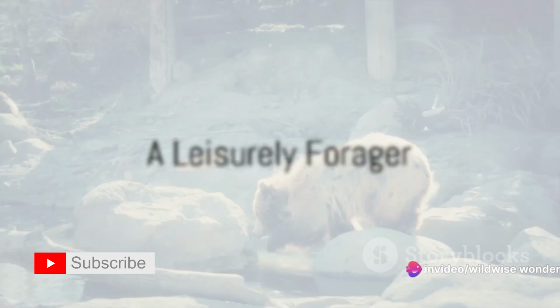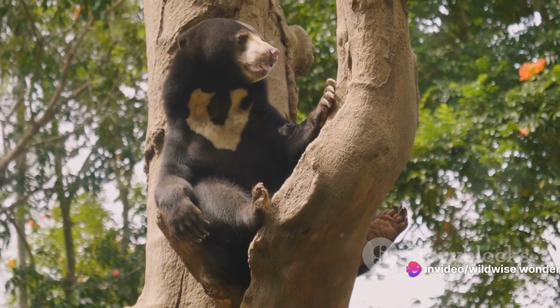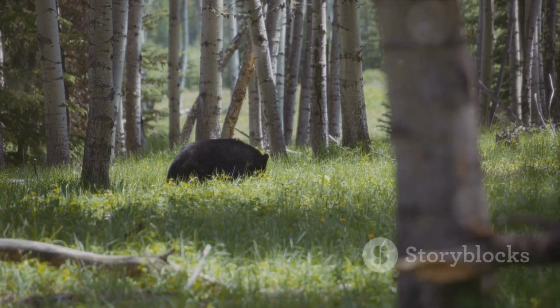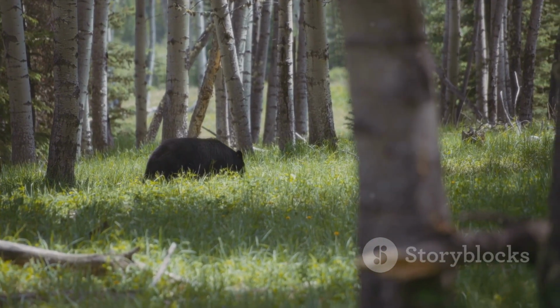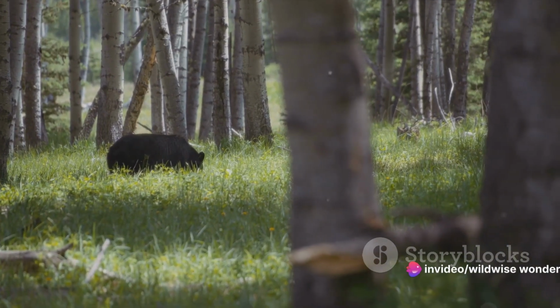From the shell of the tortoise, we now move to the furry coat of the sloth bear. This creature, native to the Indian subcontinent, is not a sloth at all, but shares their leisurely pace. The sloth bear, distinguished by its shaggy black coat and crescent-shaped white chest marking, is an expert forager.